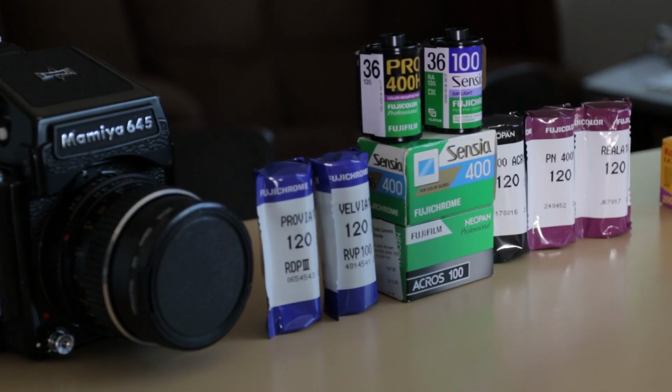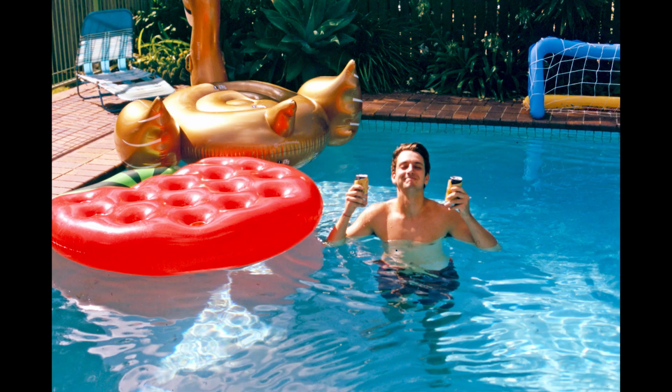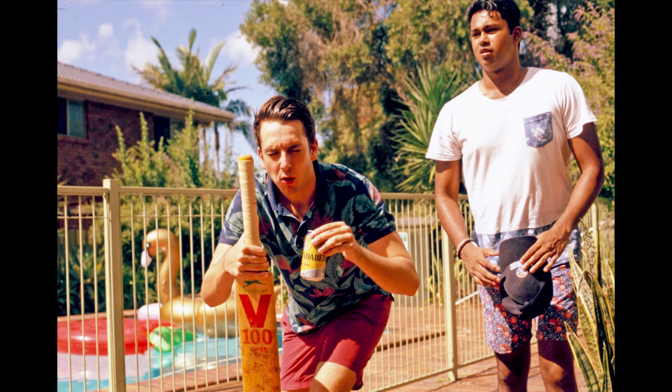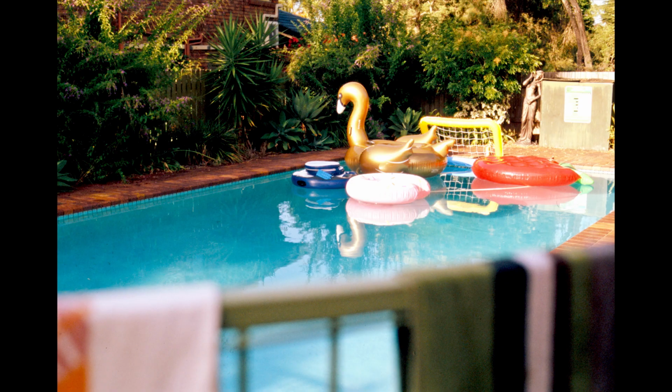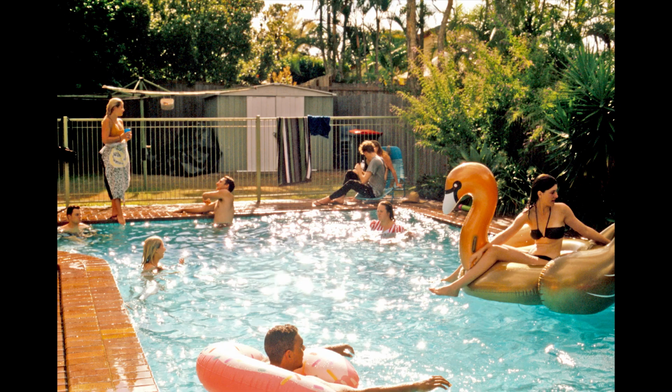My favorite slide film from Fuji is actually discontinued, and so you can only get it expired, and that is Sensia 100. It is much warmer, it's almost Kodak-y in a way for a Fuji film. It's probably my second favorite color film, second favorite slide film. It's kind of almost tied with Ektachrome VS.